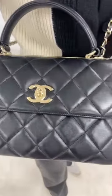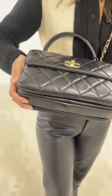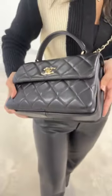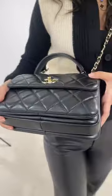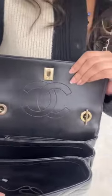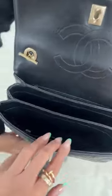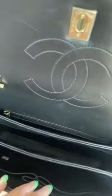Look at that. Just in absolute mint condition. Seriously, look how buttery and smooth that lambskin leather is. Considering, obviously, with lambskin leather, you have to be very delicate. The previous owner has probably worn this a few times and popped it straight back into the dust bag. Literally nothing in sight. Look, it has seals, guys. She didn't even take the seals off on the hardware. There you go, and even on the chain. Perfect. You can remove these as well, which is such a cool feature. Really, really nice.